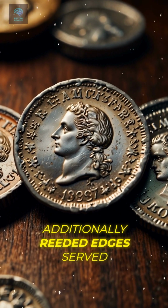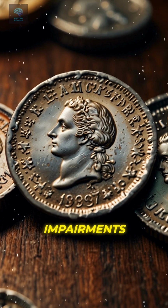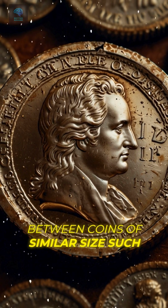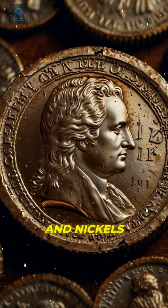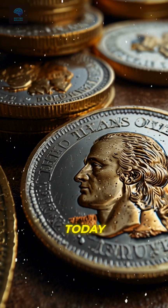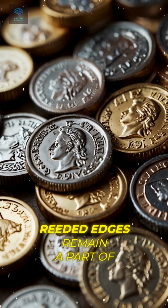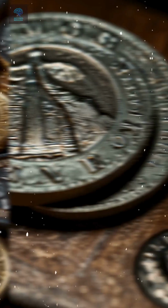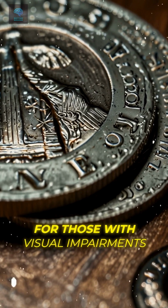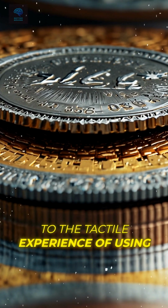Additionally, reeded edges served other practical purposes, particularly as a sensory aid for people with visual impairments, allowing them to easily distinguish between coins of similar size, such as dimes and pennies, or quarters and nickels. Modern usage of reeded edges. Today, even though the original purpose of preventing clipping is no longer relevant, reeded edges remain a part of U.S. coinage. They serve as a nod to historical practices, a functional tool for those with visual impairments, and a characteristic feature that adds to the tactile experience of using coins.